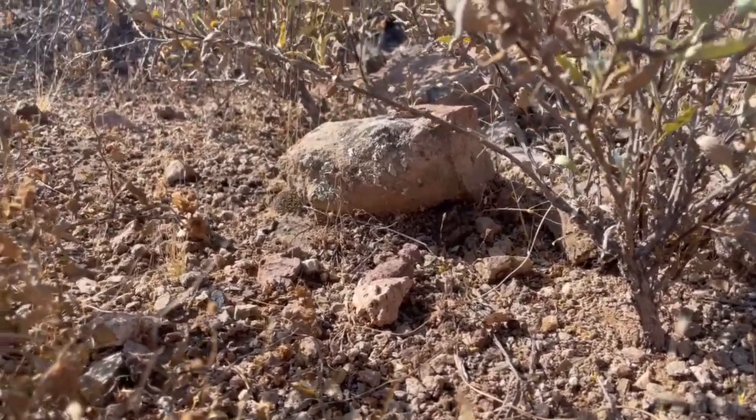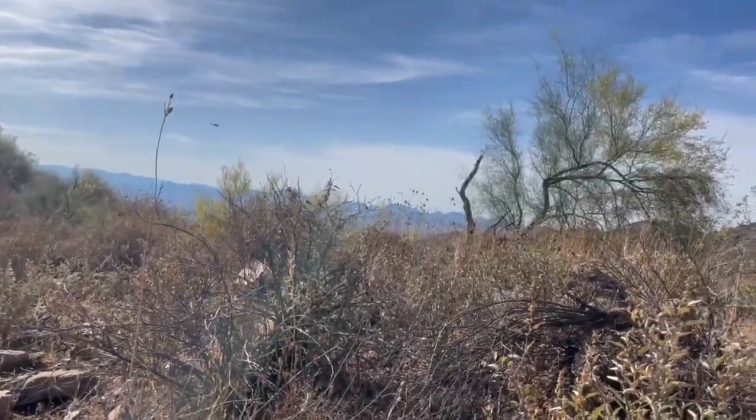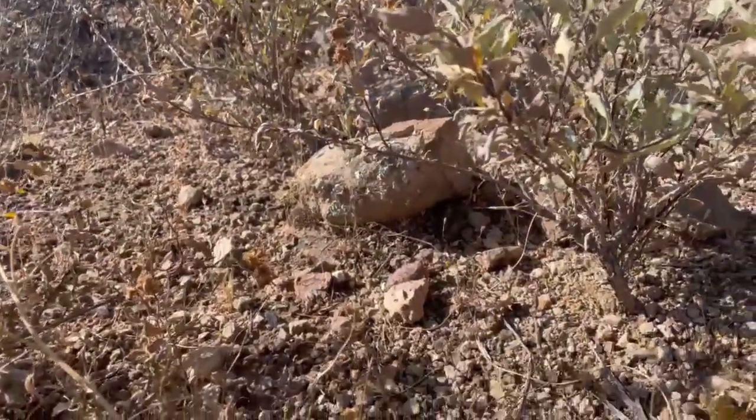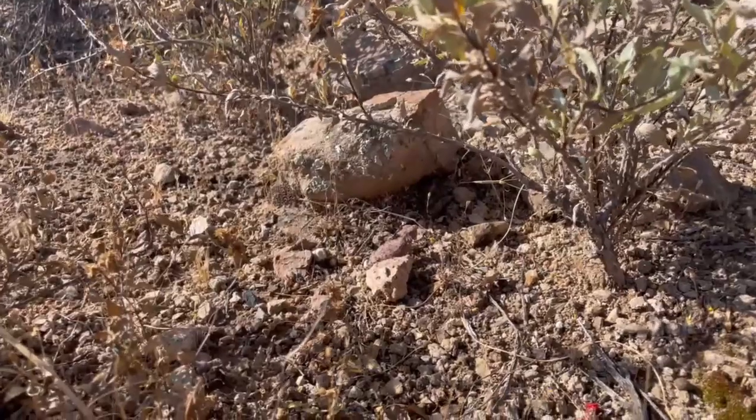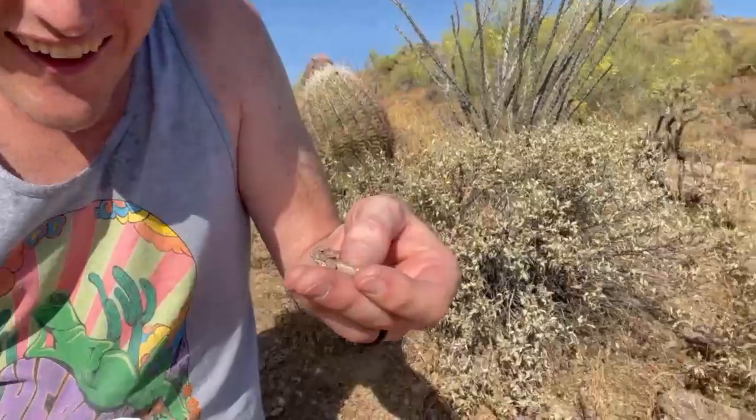Oh, and that helicopter is back right on cue. Wow, what a cool lizard. I'm gonna try to catch him. All right, I had to set my camera down to do it, but I caught him.